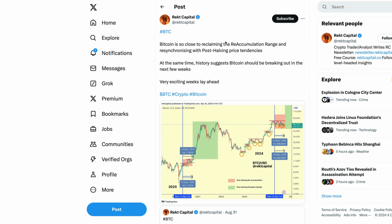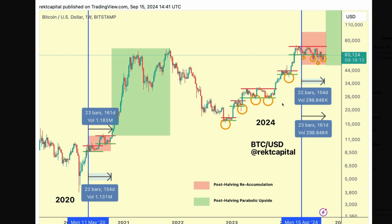Bitcoin is so close to reclaiming the reaccumulation range and resynchronizing with post-halving price tendencies, guys. This coming from Rekt Capital here, as you guys can see on the chart. The post-halving reaccumulation region is in red, and as you guys can see, this blue line here denotes the time of the halving. And Rekt Capital has denoted the time frame here, 154 to roughly 161 bars. I don't know if those particular numbers mean anything different. It is in and around the 155 to 160 day range.